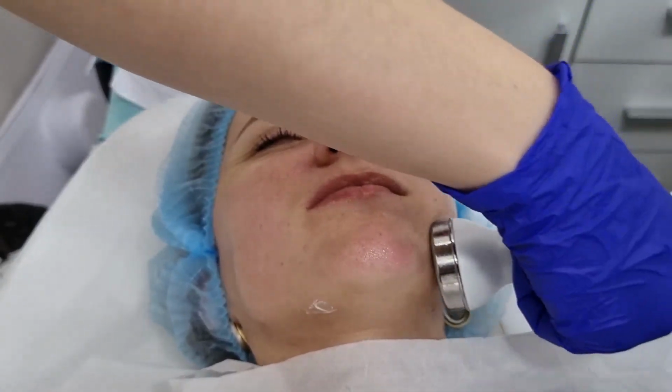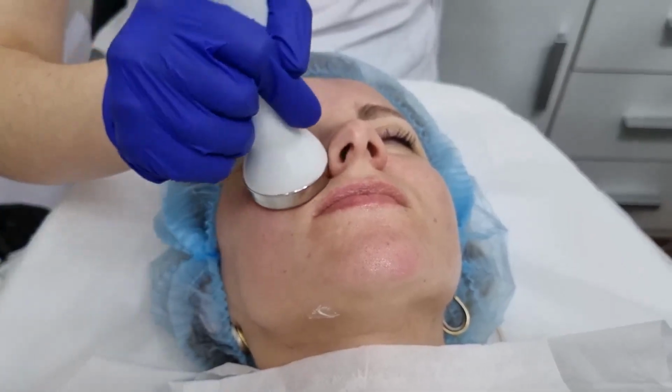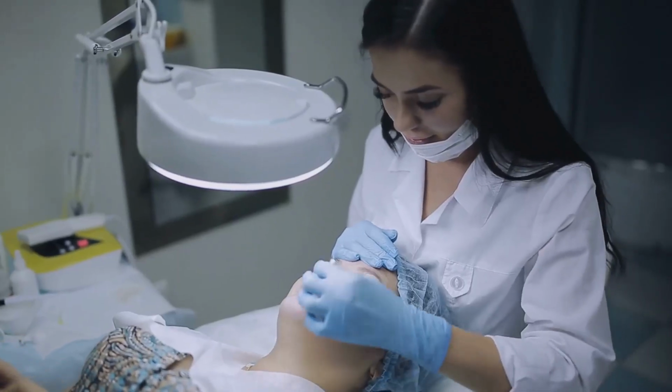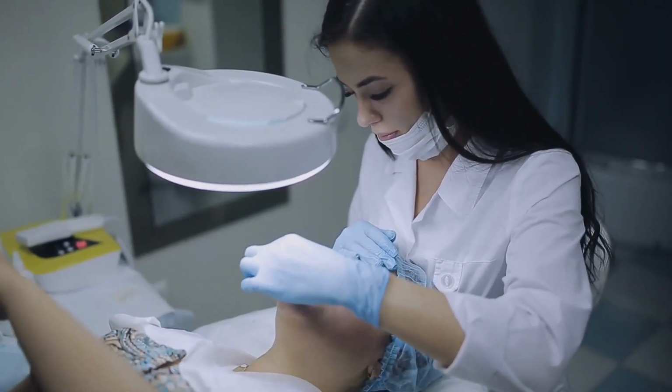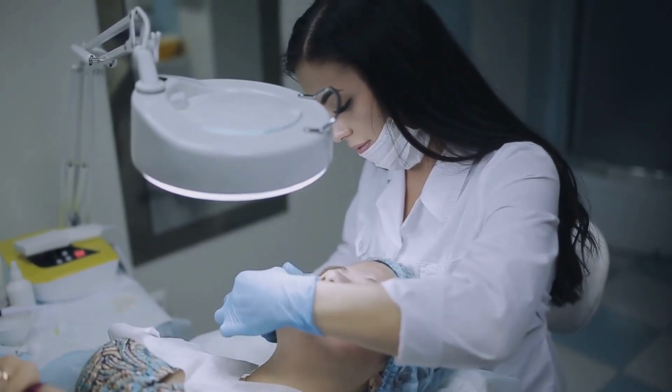But what exactly is a vampire facial? And how did the women contract HIV after receiving it? And what can people do to keep themselves safe from infection when getting cosmetic treatments? Here is a breakdown of what we know and what experts recommend.